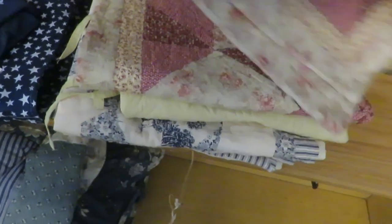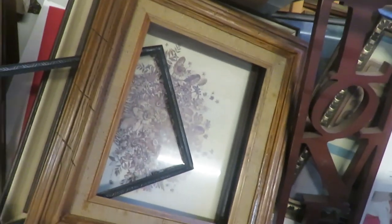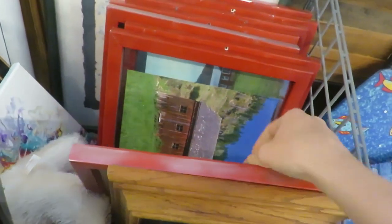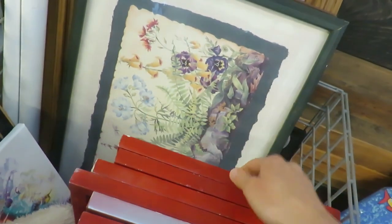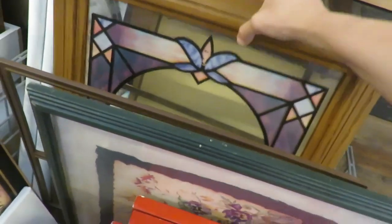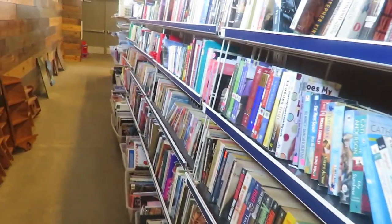Oh, there's little pillow covers. Got it. Those are pretty. All right, I see a picture down here. I want to get to. That picture's really pretty. The frame is just broken. Let's see. Huh. Must be someone's picture of a farm. And that's cool. This is cool too. All right, here's all the books. Find a few kids' books here.